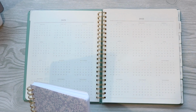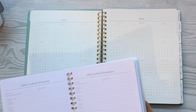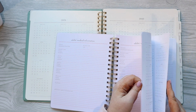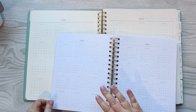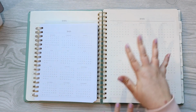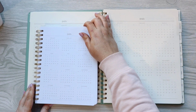Let me just show you the page size difference just so you can see how much extra space you would have here. So these are obviously the pink pages of this book. This book has white paper, but just these beginning pages are pink, which I think is just so cute. Okay, so this page is white. And you can see you just have so much more space in this. So if you're dealing with a lot of kids, a lot of activities, this is a really good one.